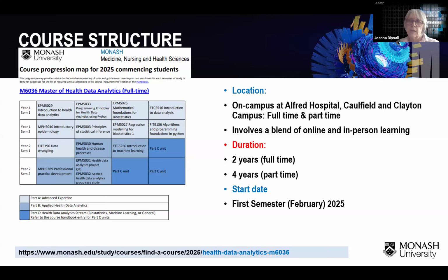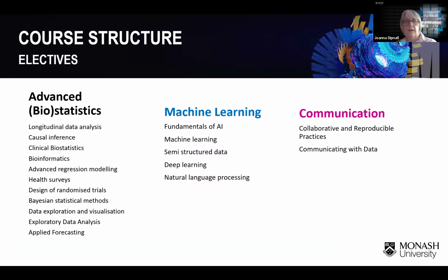You hands-on program both of those units. You have to wrangle your data, you have to run some machine learning models, you have to interpret and report on them. And then the 3-part C units are the different streams, as you can see here, where you can select biostatistics units or machine learning, like Sid talked about deep learning and NLP. That's where he would have chosen, or the general. That's where Sid was talking about some of the ones that he did here. I hope that's answered the question.